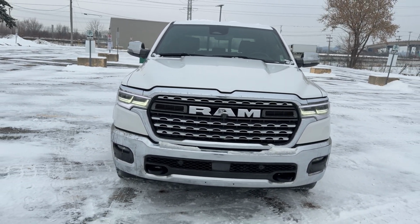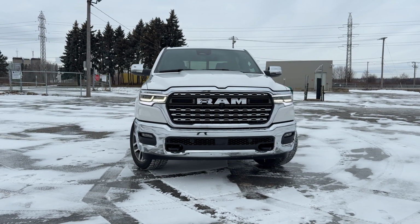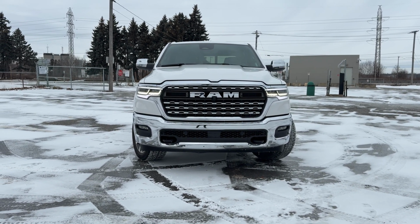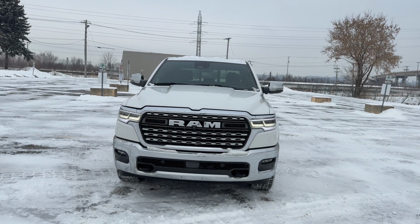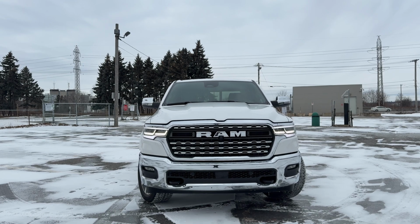I don't know how I feel about the chrome. Let me know in the comments. I prefer the black, the Night Edition package of the Ram 1500s. I think that's the way I would probably option it if I was to buy one. But the chrome does look kind of cool with the white here, but let me know. And also let me know what you think about the changes. Personally, I think these daytime running LEDs, they did a really good job.